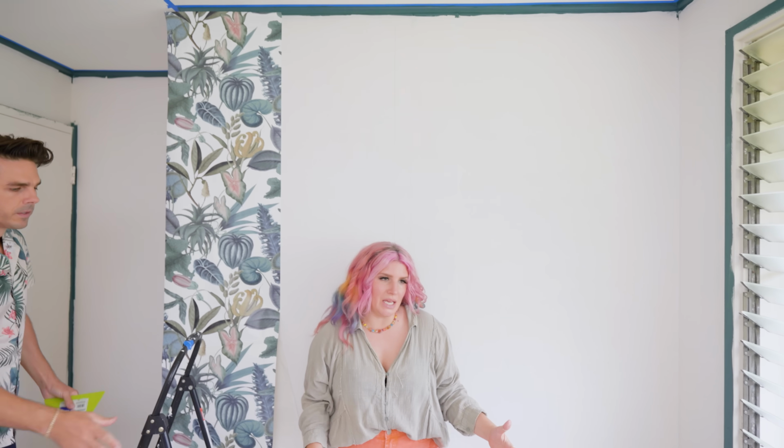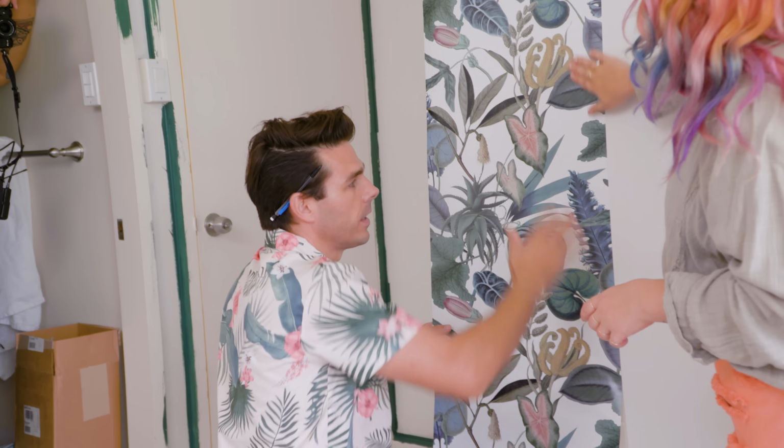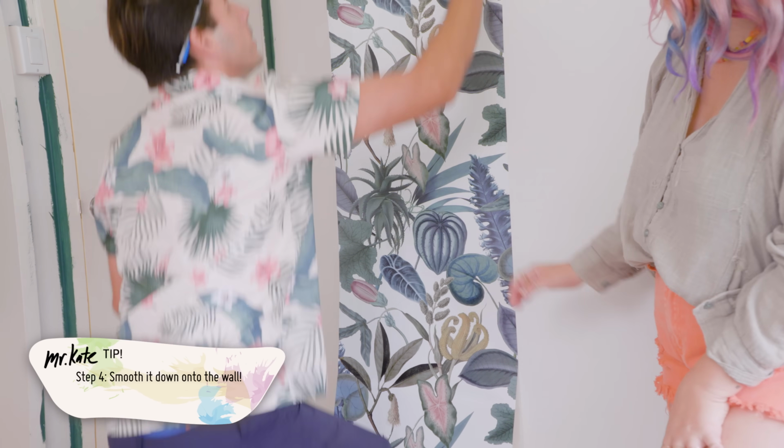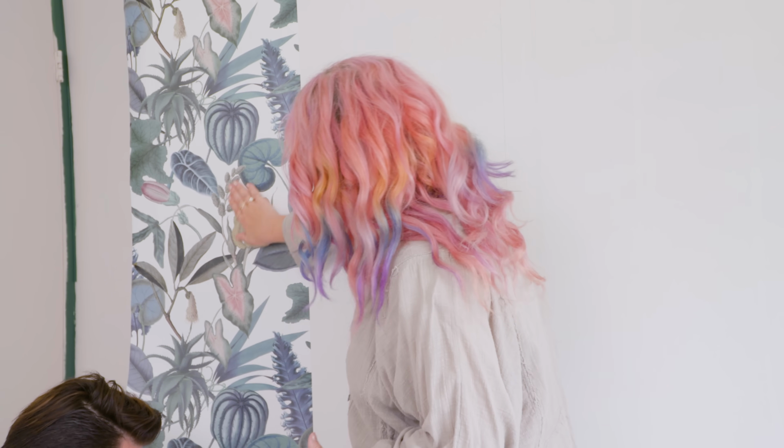The first piece is arguably your most important piece because that's where you're really setting the straightness of the pattern. If you go a little cockeyed with your first piece, as you keep going, it'll get a little bit more cockeyed. I usually like to smooth down on the pencil line, then come back to the left. If you do, for whatever reason, get a big air bubble, you just peel it back up and then smooth it back down, getting the air bubble out.